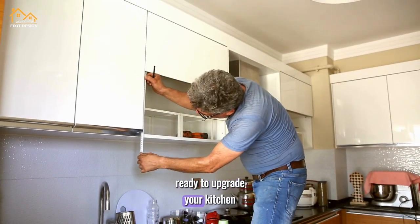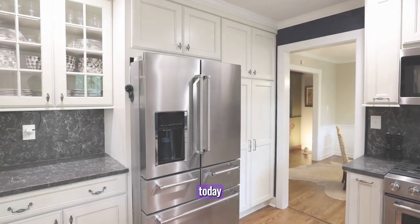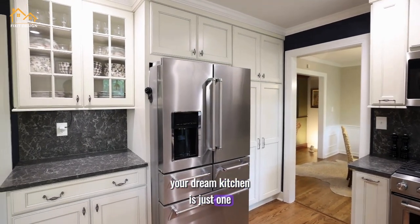Ready to upgrade your kitchen? Don't wait, start your kitchen transformation today. Your dream kitchen is just one upgrade away.